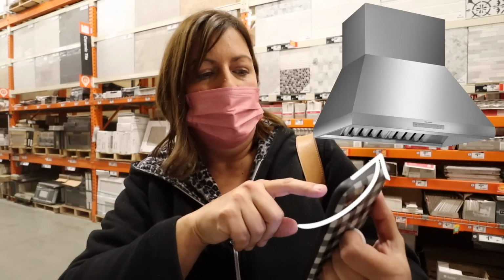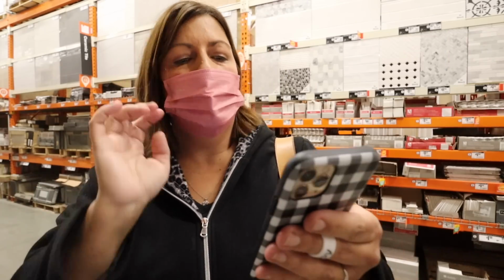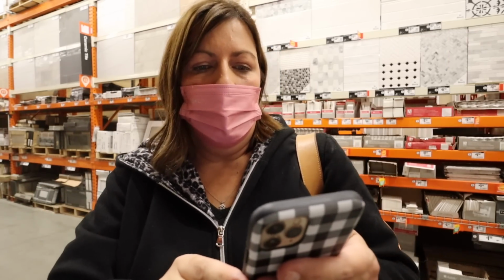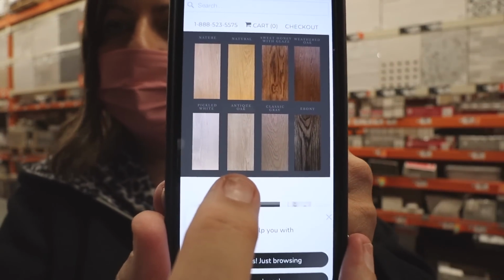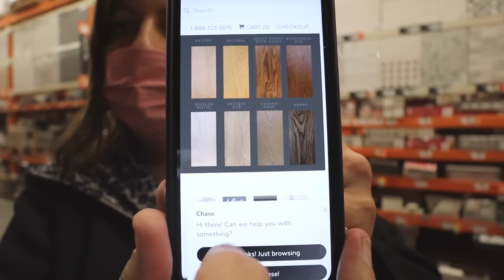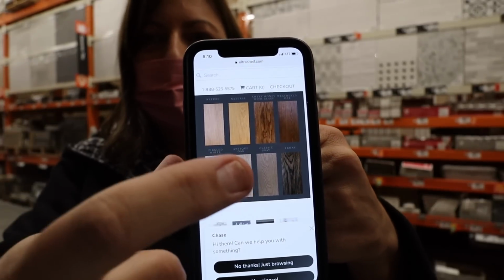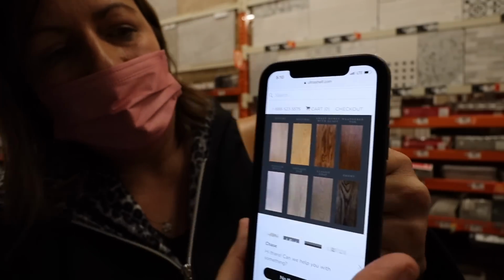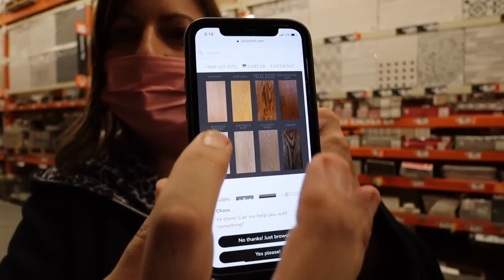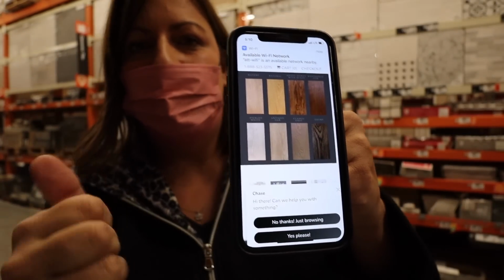And our hood, that we ordered today. We ordered our hood and then we picked out our floating shelves. We're doing white oak. And the color that I picked out is this one right here. It's called antique oak. I wanted it to have a little bit of a weathered look. If you go with natural, it has that yellowish look to it. I didn't like that. So I was trying to decide between natural, pickled white, and I ended up going with the antique oak. So I think we'll be happy with that. So that's our little kitchen update.